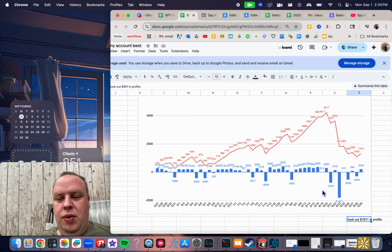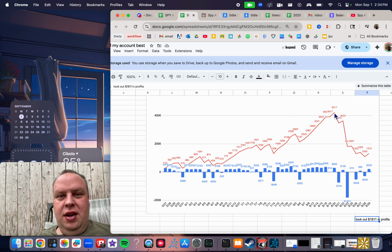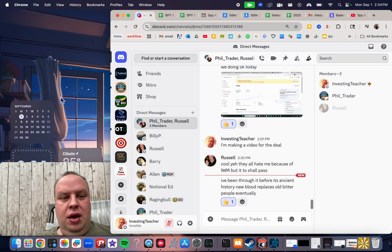So it's been doing really well. I was up at the peak at 42.17. That's 42% on my money in less than 3 months. So it's been a really good trade and good strategies.